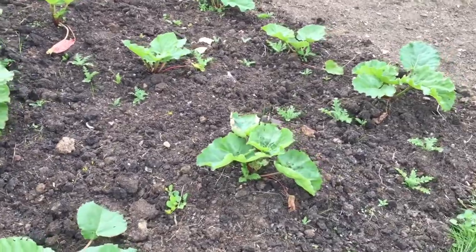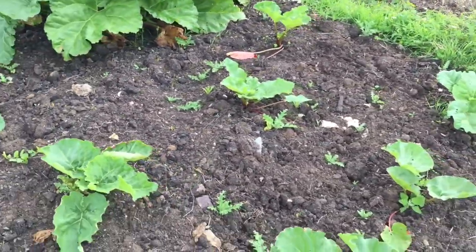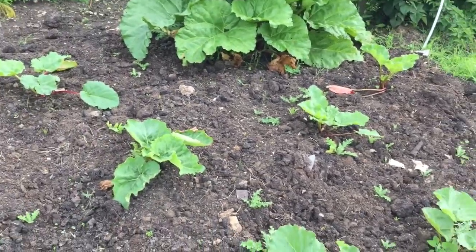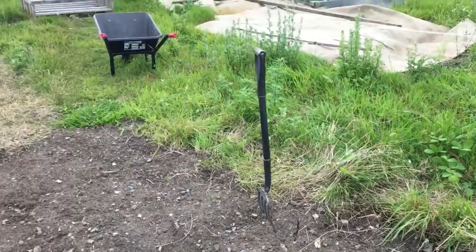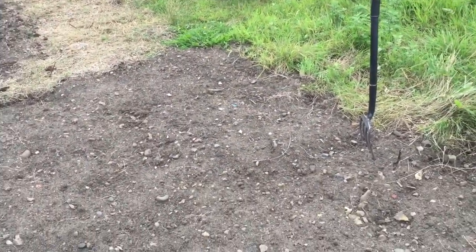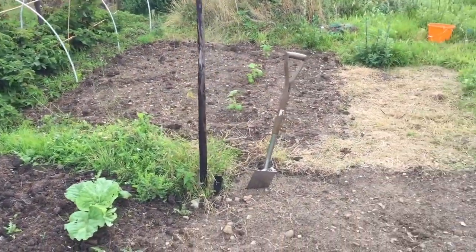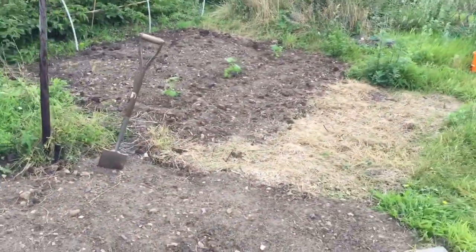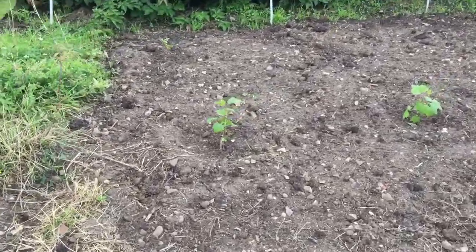My rhubarb patch is taking shape. Unfortunately everything now is getting really weedy because I'm concentrating on clearing this ground, and when I'm concentrating on clearing the ground I can't then weed at the same time, and I only have limited time over here, so eek.